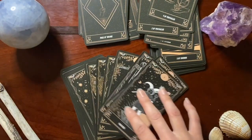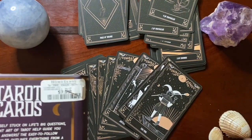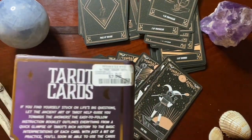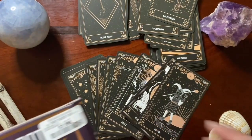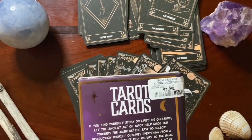Again, I'm really hoping this is not at the expense of some artist having their artwork stolen. My fingers are crossed that that is the case. I will take a look and see if I can find anything online. Perhaps I should have done that before the video, but I did want to do the unboxing on here.